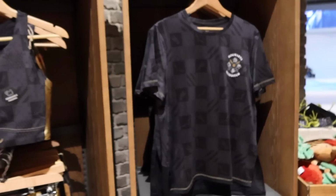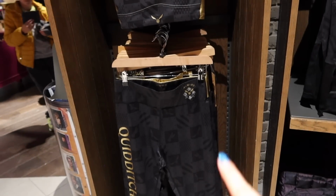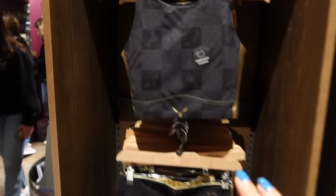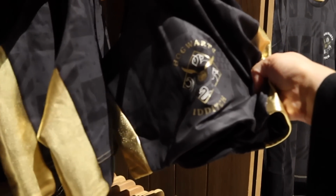And then we have, this is obviously the sportswear. So we've got the bag, we've got the leggings that were not comfortable. Really bad. I didn't like them. But I quite like the vest. I wouldn't wear it, but I quite like the vest because when I saw it, I thought the gold went all the way around. But it doesn't. It has this pattern on the back of it. So it's not so bad, you know. It's not too bad.